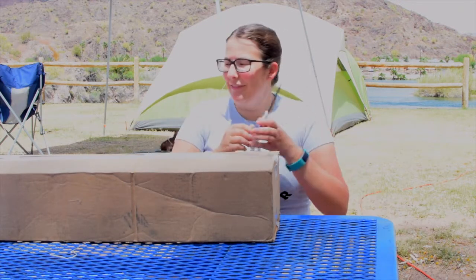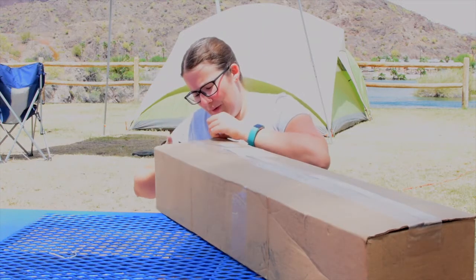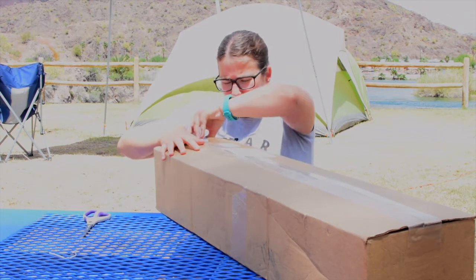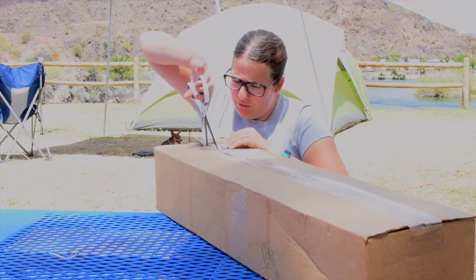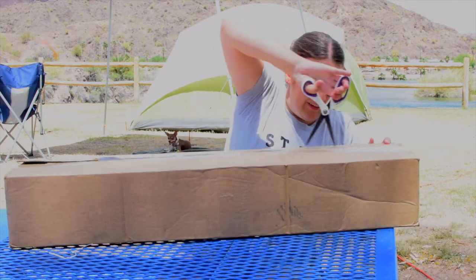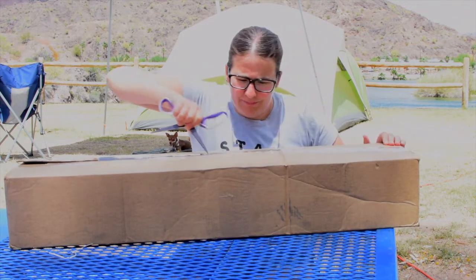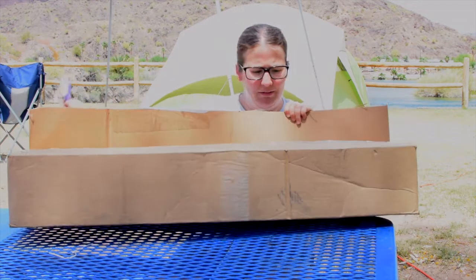So let's go ahead and do a little unboxing of this, and I can show you what it looks like. We'll do an unboxing and a little setup. So this is how it came. Obviously I did not do any type of unboxing or anything like that. And I'm not sure if it's already open, or if it's in another box. I wasn't too sure, so I just thought I would bring the whole thing with me.